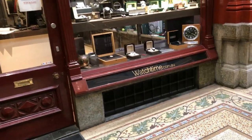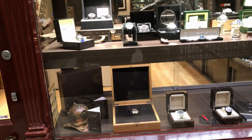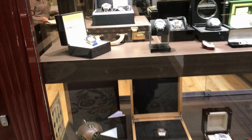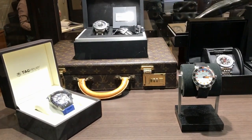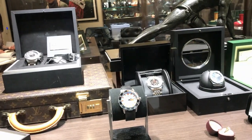And straight in front of the entrance, we've got watchtime.com.au, WATCHTIME. And they've got a really nice selection of pieces on display. And they've also got some interesting props. Look at the Louis Vuitton luggage.